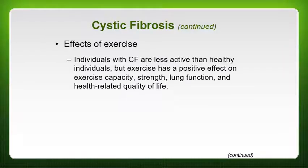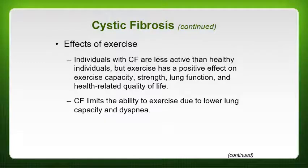So if we look at the effects of exercise, individuals with cystic fibrosis are typically less active than healthy individuals, but certainly exercise could have a very positive effect on many of the things associated with it. Along with the daily treatments that they're doing, coupling some added physical activity with this can certainly help. It is important to note, though, CF is going to limit the ability to exercise due to lower lung capacity and dyspnea.